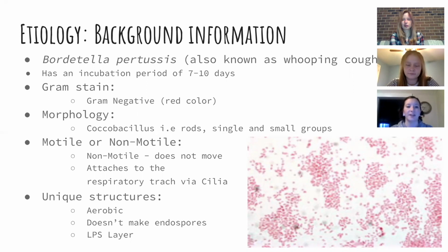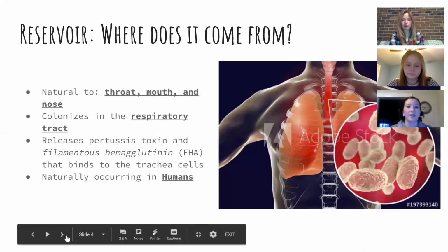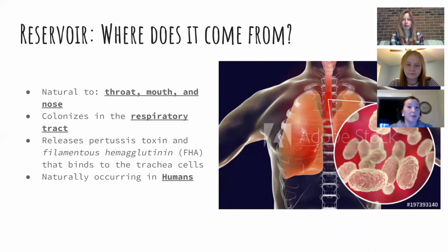If we keep going on, the reservoir, so we're thinking of, where do we even get this bacteria from? Well, lucky for us, it comes from human beings. We are the natural sources of Bordetella pertussis. Now, when it's in our own body, it does not cause us any harm. And like I said earlier, it's very opportunistic. So once it leaves our own body and gets onto somebody else, that's when it starts to cause some issues.